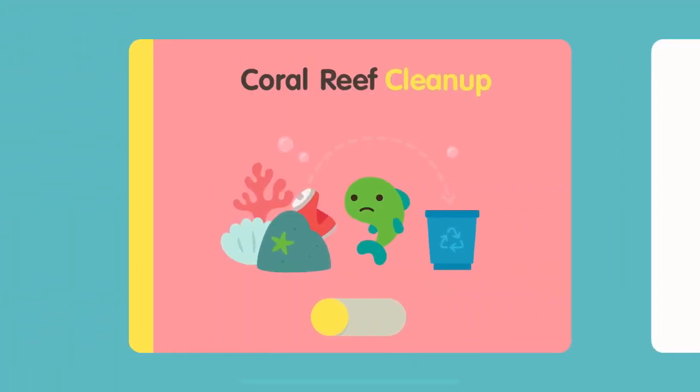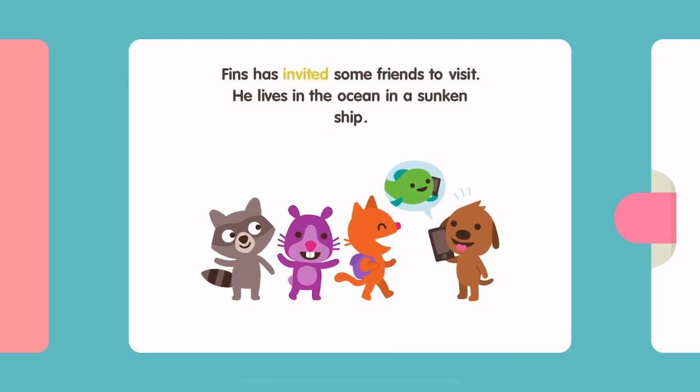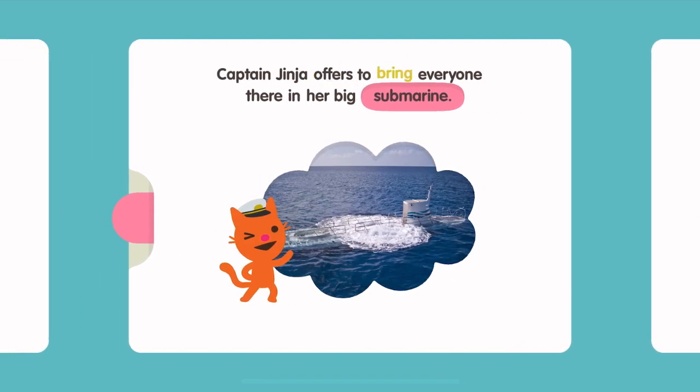Coral reef cleanup. Fins has invited some friends to visit. He lives in the ocean in a sunken ship. Captain Jinja offers to bring everyone there in her big submarine.